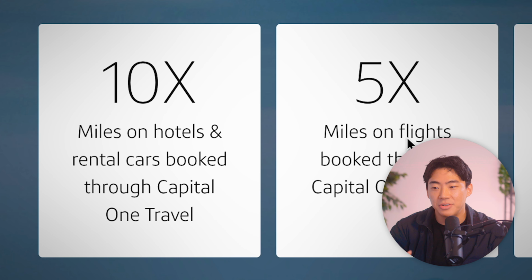It's easy to use, and on top of that, you'll have access to gaining even more points by using this card. Keep in mind, you're getting 10x miles on hotels and rental cars booked through their portal. So literally, I think it's hard for me to even think of any credit card that's going to offer you 10% back on booking these type of things. So if a hotel happens to be on their portal, this is a no-brainer at all.